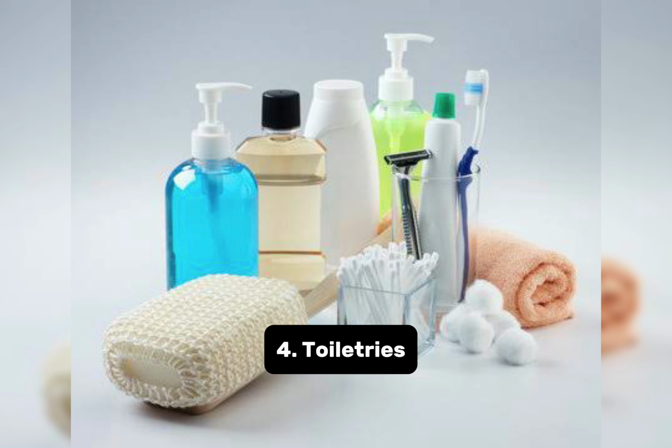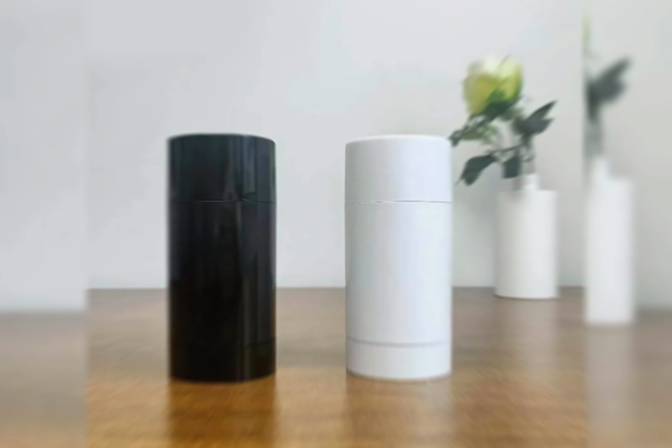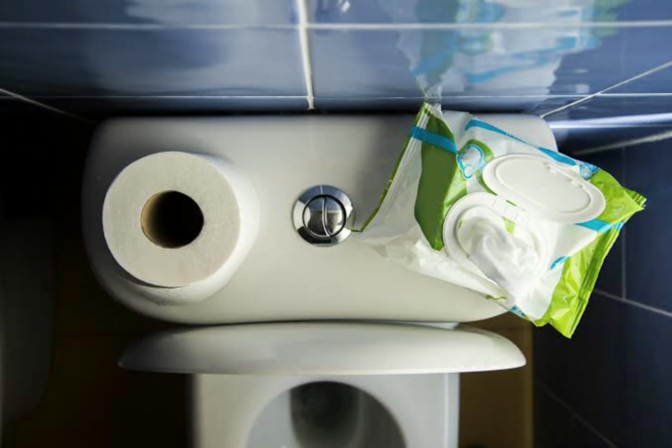4. Toiletries. Pack your essentials like face wash, shampoo, conditioner, toothbrush, toothpaste, razor, lotion, sunscreen, deodorant, and perfume, travel size first. Stuff like hairstyling tools, toilet paper, and wet wipes are optional.